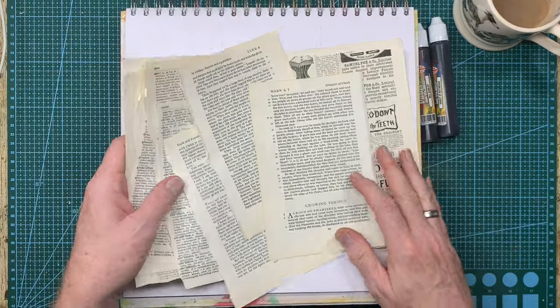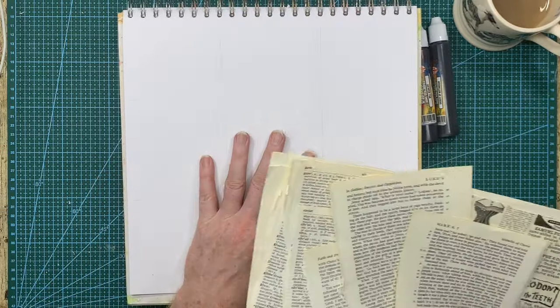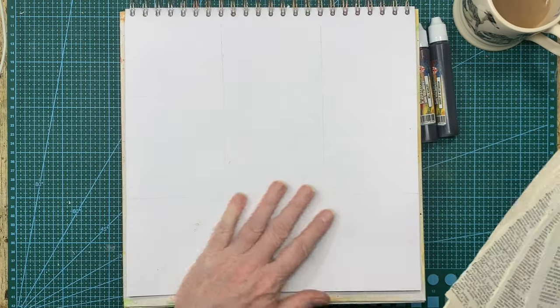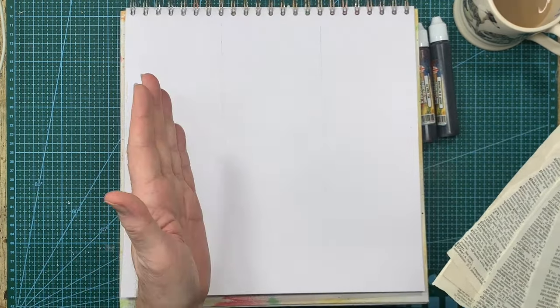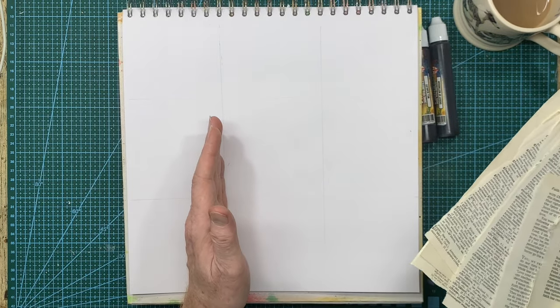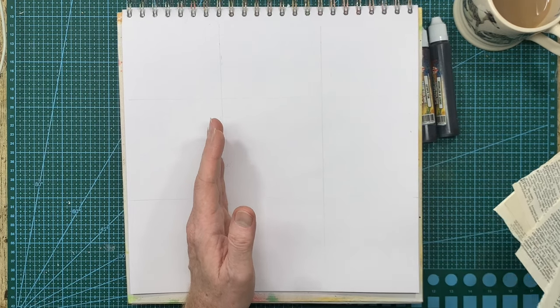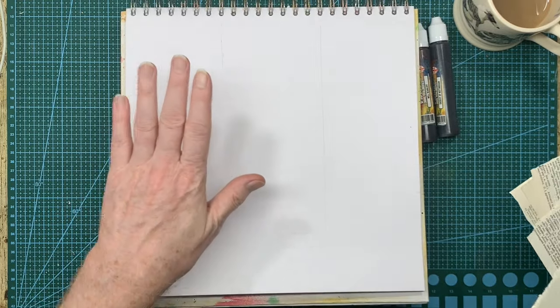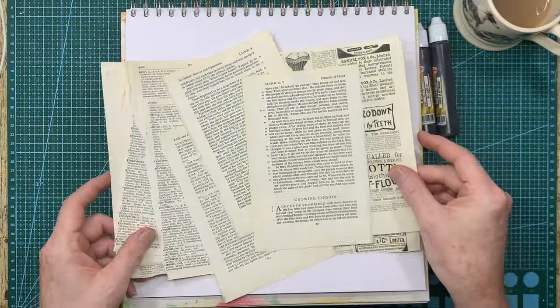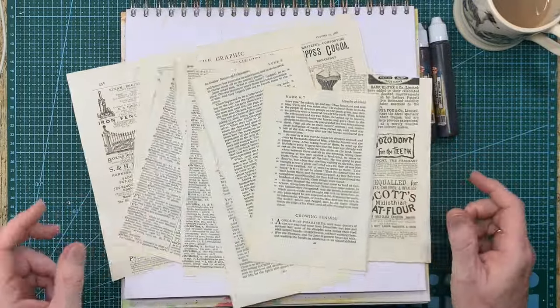So I'm back working in my 12 by 12 art journal. There's only four pages left in it now. This has still got the grid pattern on it that I drew on it when we were discussing the rule of thirds a while ago. So I'm going to use it just as it is. I'm going to be covering it over anyway. I've got here a collection of papers.